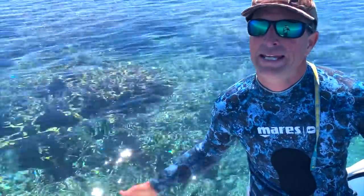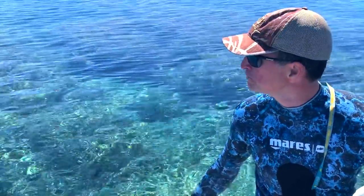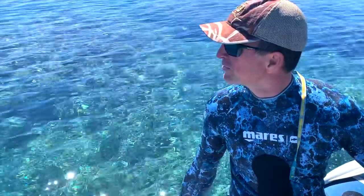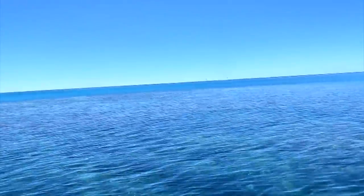Washing the chicken off my hands so I don't smell like smoked chicken. That way the sharks won't be attracted to me. Because I know sharks love smoked chicken. They do. Do they? It's a fact. Everyone knows that. Favourite food of sharks.